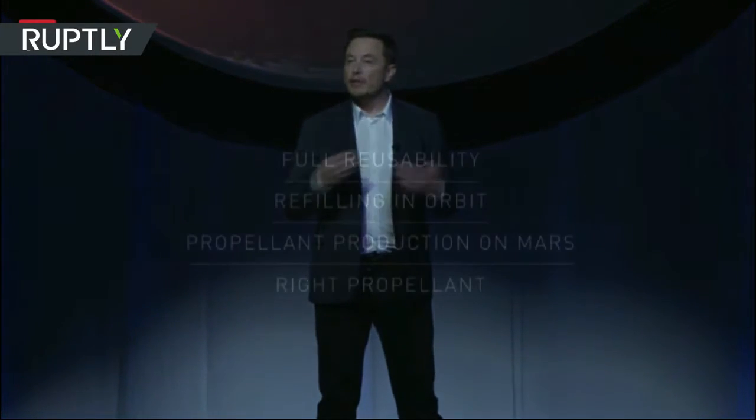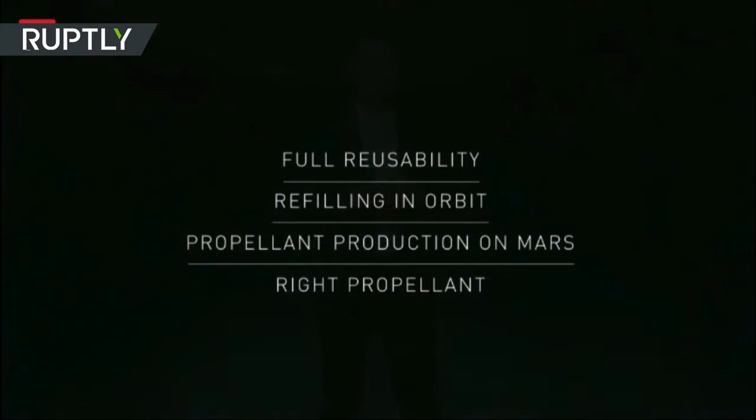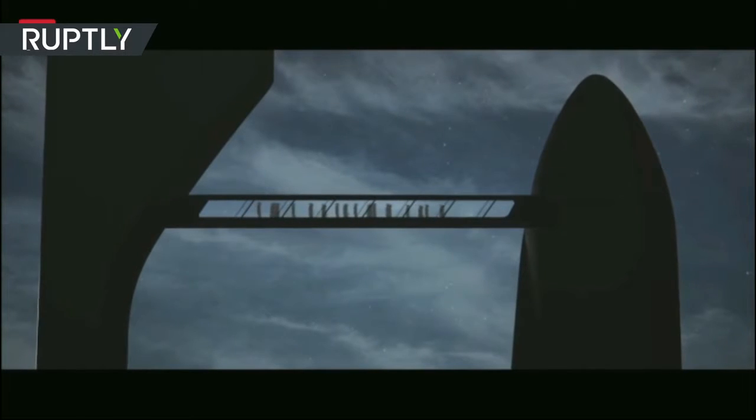So those are the four elements that need to be achieved. So whatever system is designed, whether by SpaceX or anyone, we think these are the four features that need to be addressed in order for the system to really achieve a low cost per ton to the surface of Mars. And this is a simulation of the overall system.